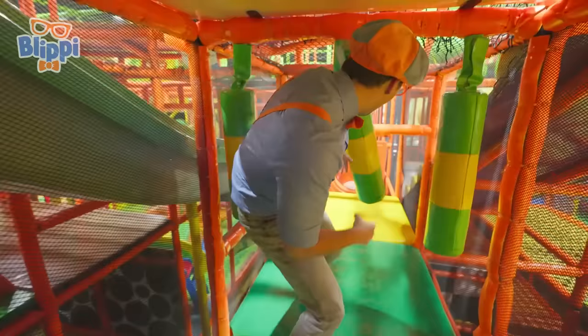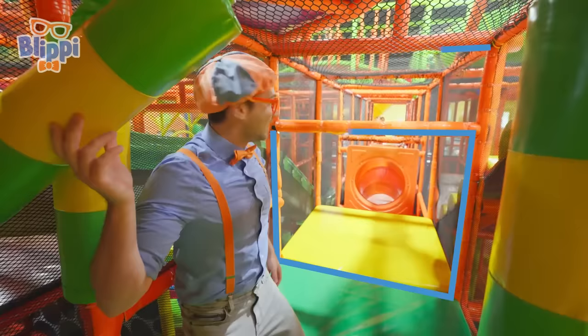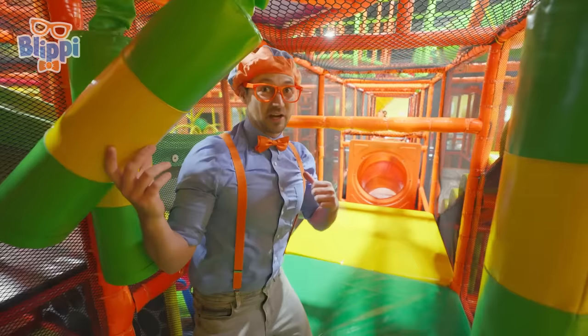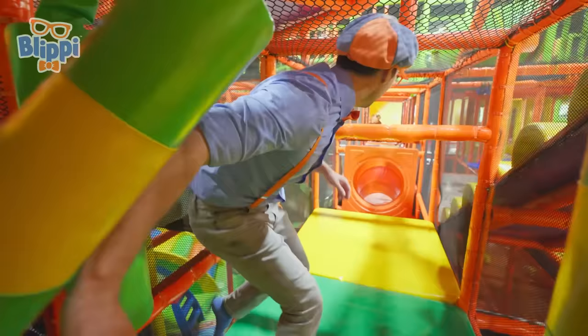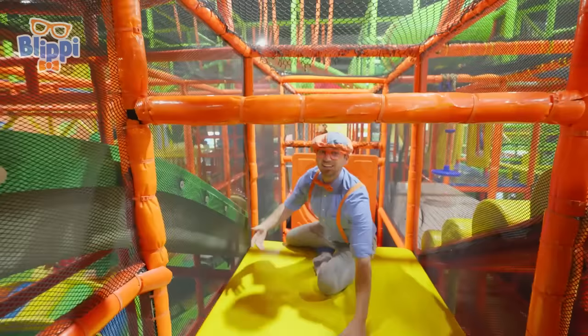Whoa! Check this out right here. Do you see this? What two shapes are these? Right here and right there. Yeah, looks like we have a big rectangle on the bottom and then a small skinny rectangle up top. I have an idea. Why don't I try to go to the top, go through the top rectangle? All right, here I go. Whoa! Yeah, I did it. You should probably go on the bottom big rectangle.